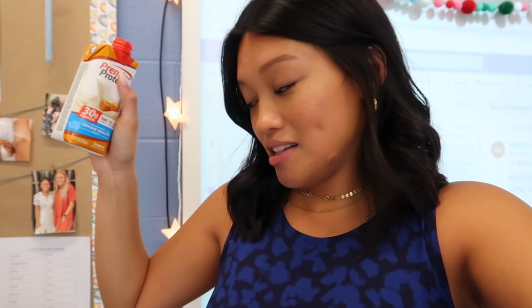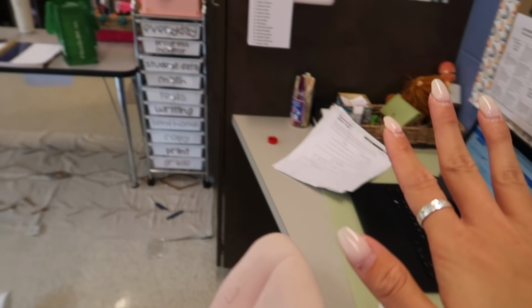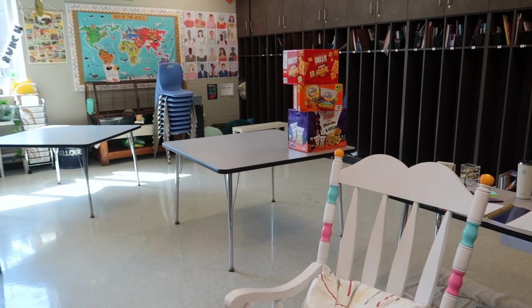This afternoon I was just drinking a Premier Protein, trying to get my protein in during the day. Now that I'm pregnant, I want to make sure I have enough vitamins, nutrients, and protein. I am going to Orange Theory soon, at 5:45, but I haven't even been in here since math, so things are all over the place.